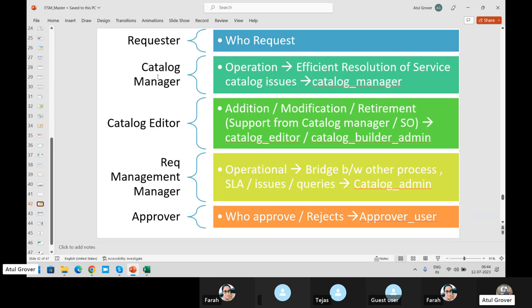Then the catalog manager. Who manages the catalog from the operational perspective? If I give an example, I was stuck on a website. I was doing some navigation on the website and I got stuck. There was an option called chat with the expert. I said okay. Again, a virtual agent. I opened that. It asked me the questions: name, surname, email ID, and your topic for the discussion. I pressed enter and the chat got started.